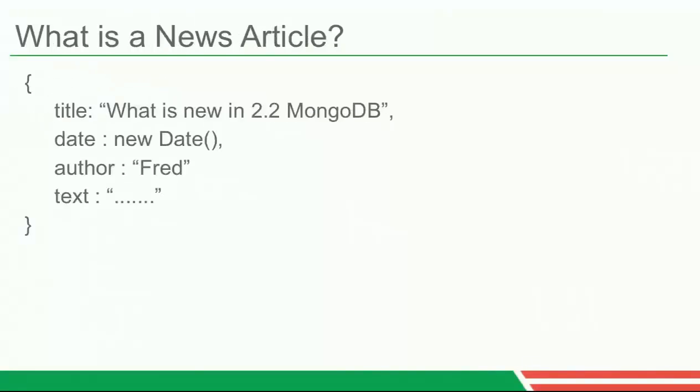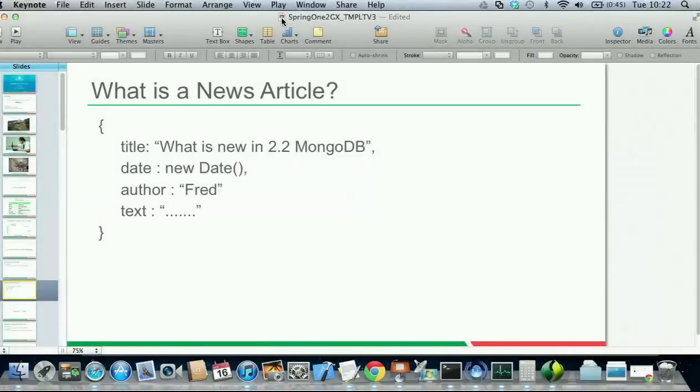Now, I'm Jason. So what does a news article look like in my world? Well, obviously, here are my little curly brackets, and I have properties: title, what's new in MongoDB, the date, the author, the text, and a bunch of other stuff. This is how MongoDB is going to store that data. It's going to store it as a JSON document.